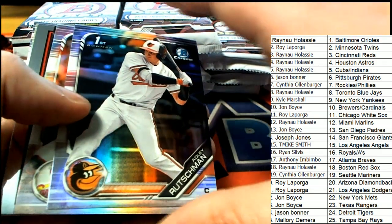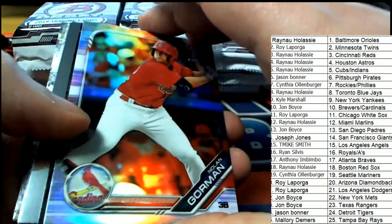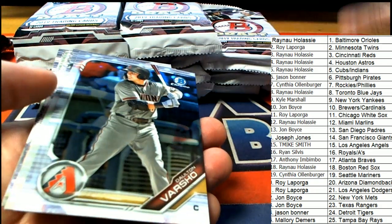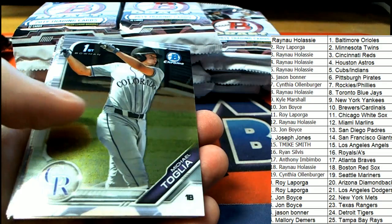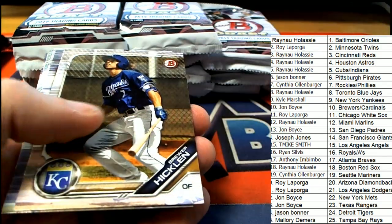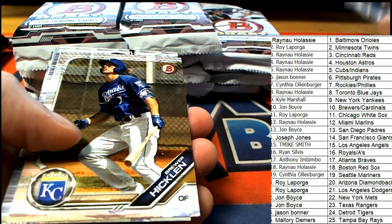Nice one right there for the Orioles. That's a refractor. Nice refractor. Oh, another one for the Orioles. The Bowman. Congratulations, Ray, on a couple of nice rookie cards there. Nice going, Ray.